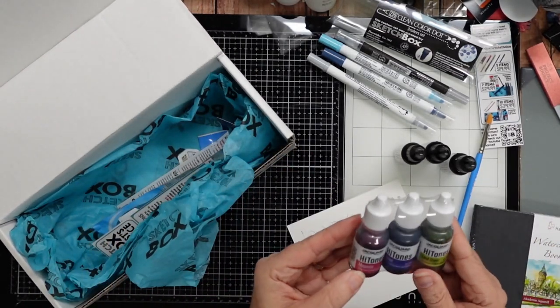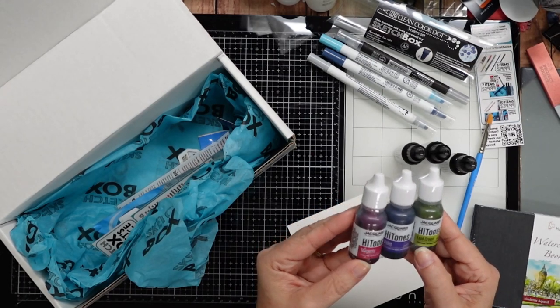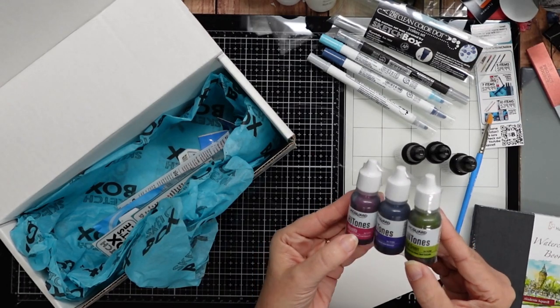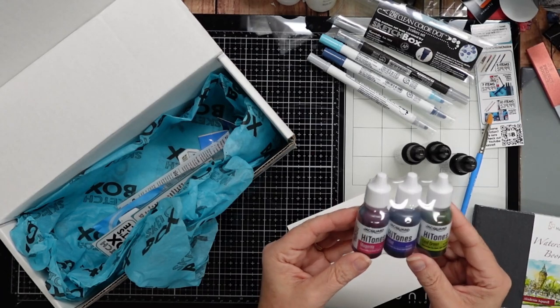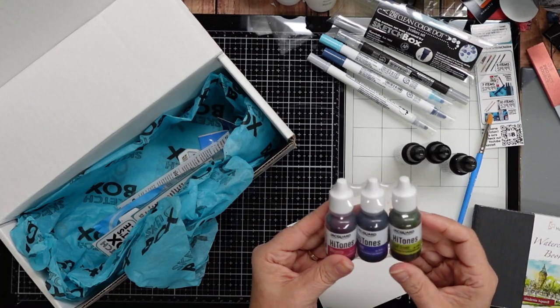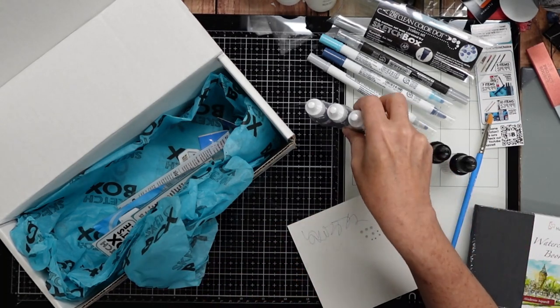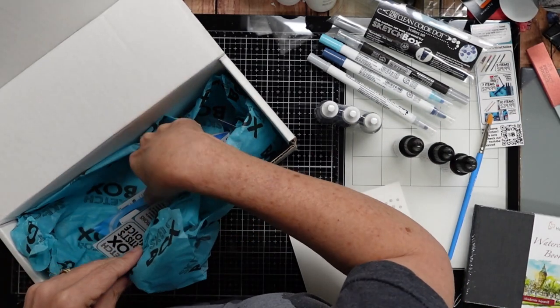These are watercolor, concentrated dye-based liquid watercolor. This is great. And see, there's three in here, and this counts as one item. Love it. Magenta, violet, and leaf green. Those are going to be fun.